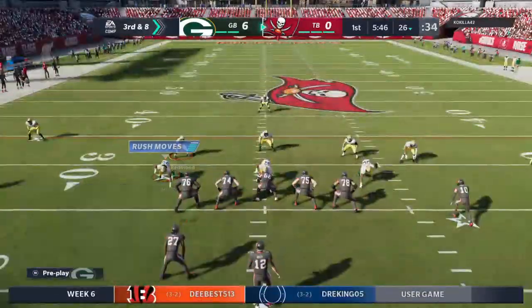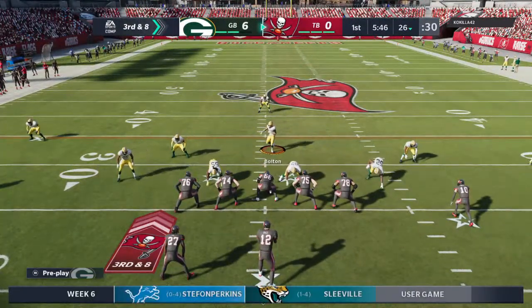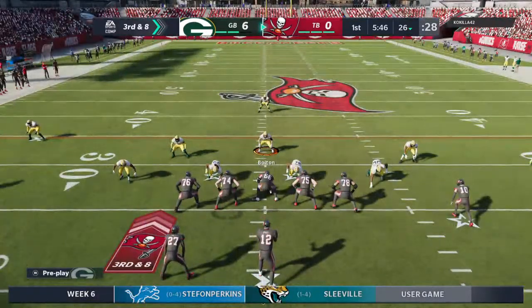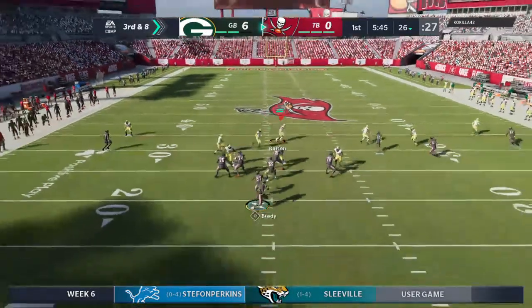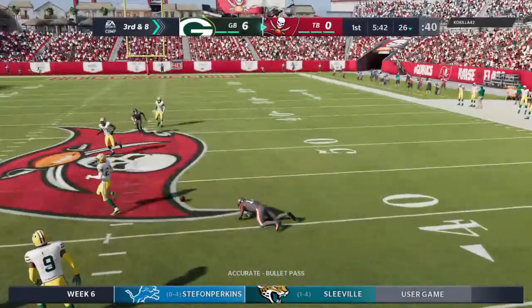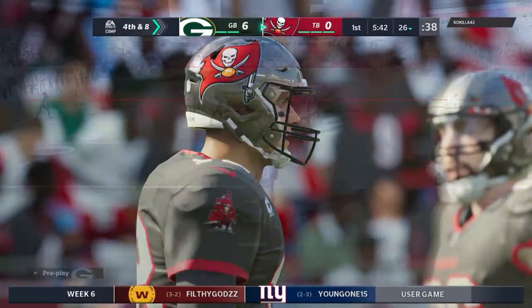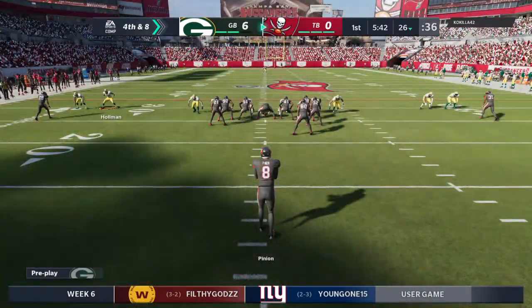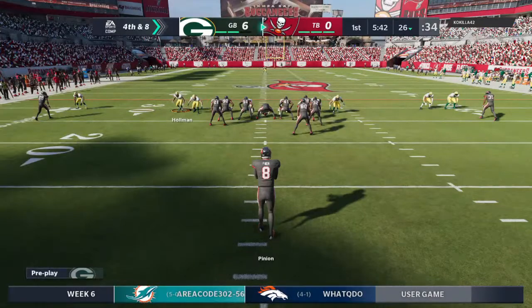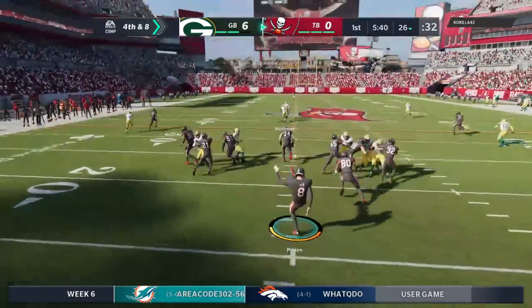So the failure to connect on 2nd down, that leaves him staring up here at a 3rd and 8. Working from the gun, it's Brady. And that is incomplete. Jair Alexander that time able to knock that one away. I spotted man coverage on the outside. I expect we'll see a lot of that from this defense as this game moves on. And that was a good job there as that one was knocked away.